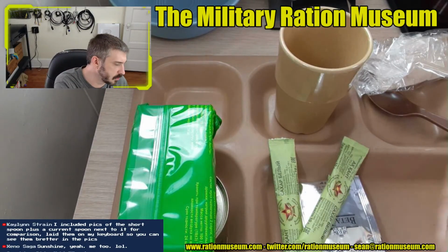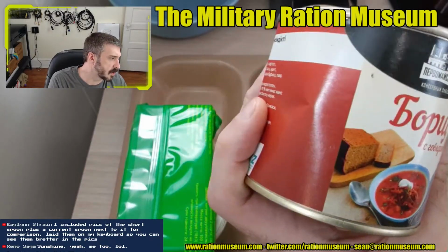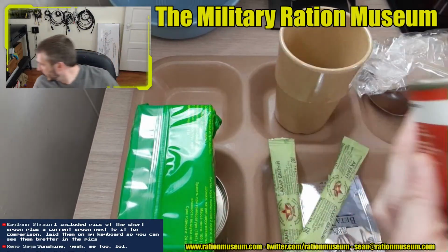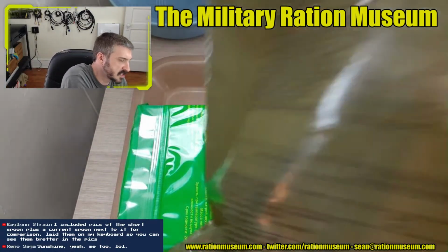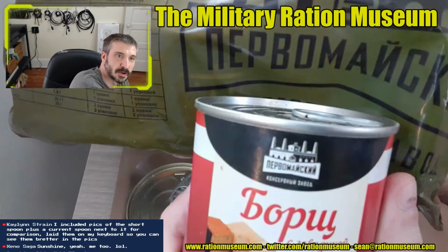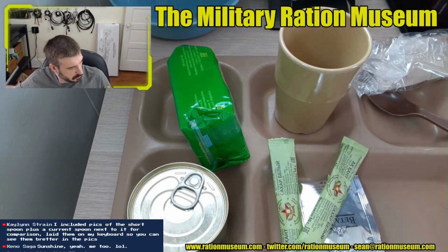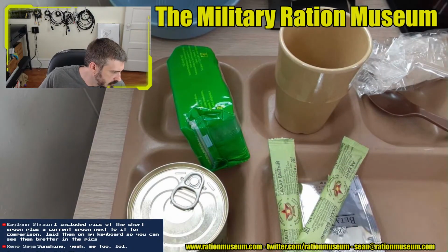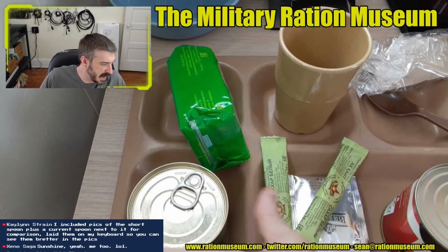So we got 2 main cans. This one, my assumption on this was borscht. And what I love about it is this can, actually specifically carrying the logo of what I believe is the name of the ration itself, or the military itself. We'll do some translating and see what comes back.